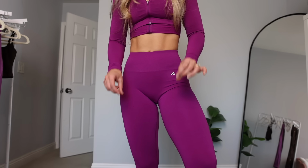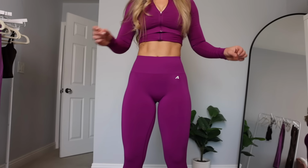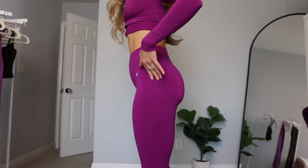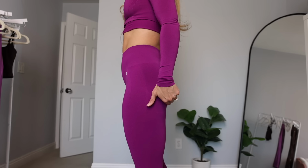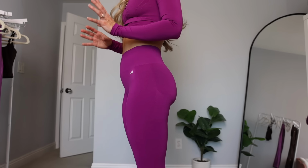I do feel like these attract pet fur more than I had expected. They do hold on to pet fur a little bit, not as much as a brushed legging, but definitely more than a performance legging. It just gets into the fibers a little bit more. Then we have that side mesh panel that curves a little bit. I'll compare it to just the classic Amplify, but you do get a little bit more of a curve. Then we can see the glute lift from the side. The under glute panel does go onto my glutes, and it honestly goes onto most people's glutes.